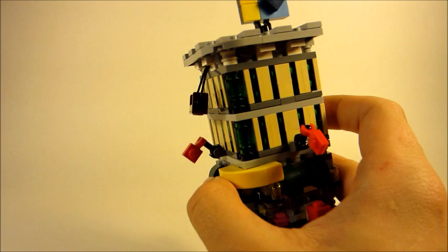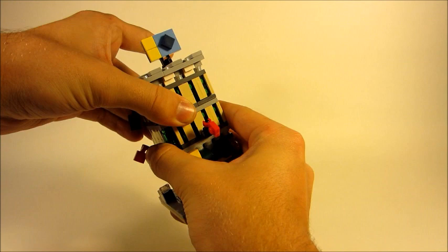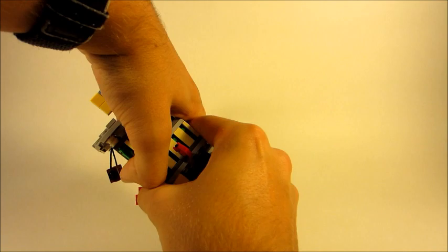There was never any detail on the insides, which was too bad, because this was the one that was kind of more able to be a modular building where you could separate this, although it doesn't want to do it now, so I'm not going to worry about it.